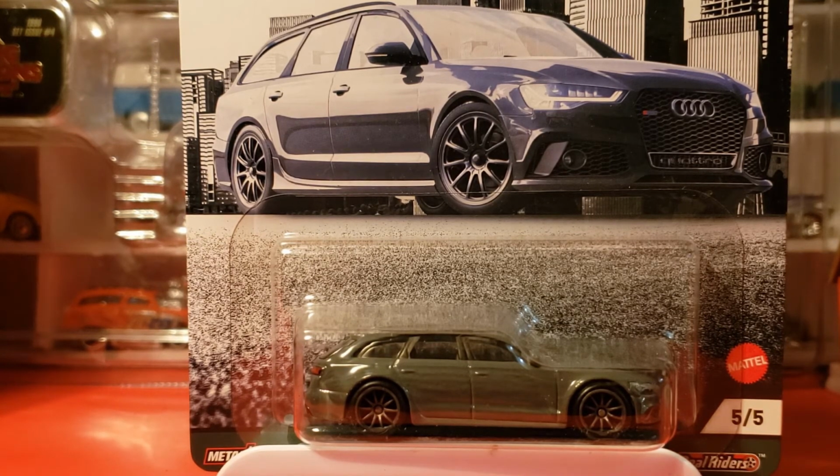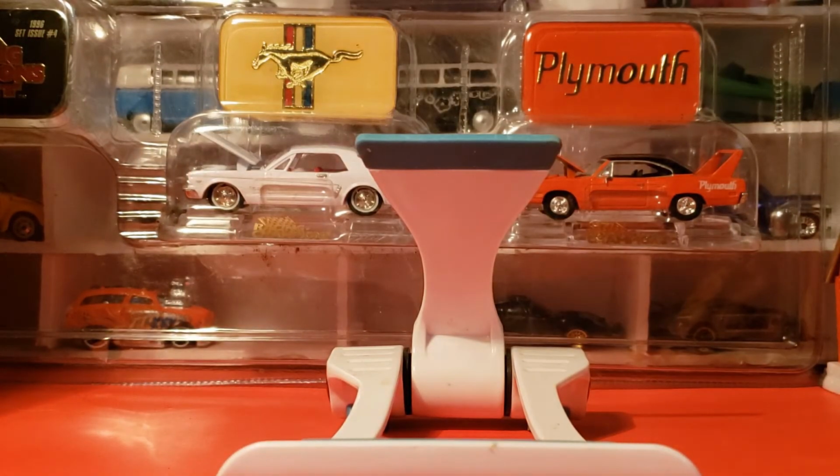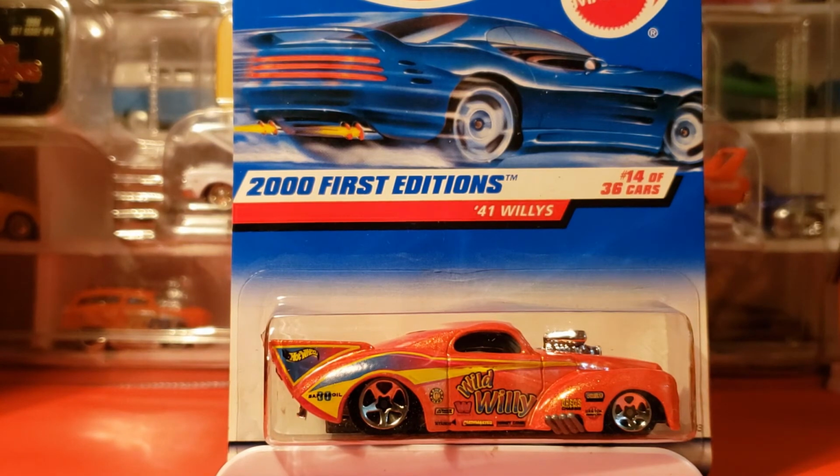Okay, these I probably won't open for a while until I get another case, and then I can open them. So those are my five wagons, guys. Hopefully you enjoy them. Oh, one more thing I have to show you as a bonus. He threw in a 41 Willys, which is pretty cool. It's a 2000 first edition.